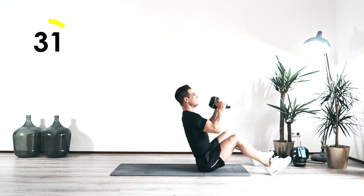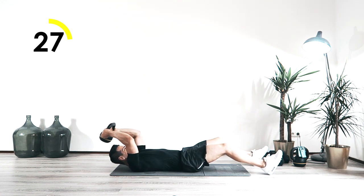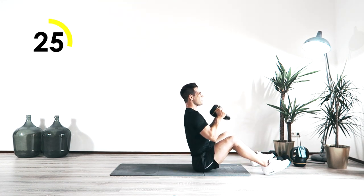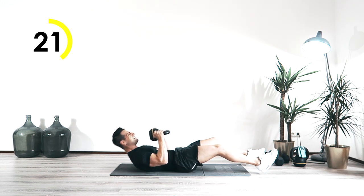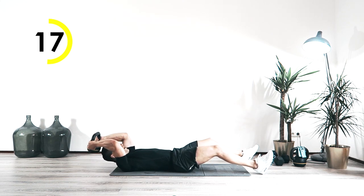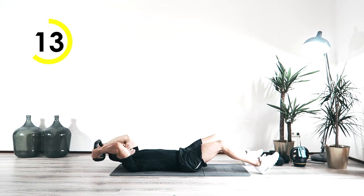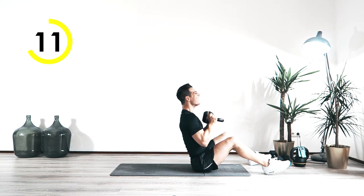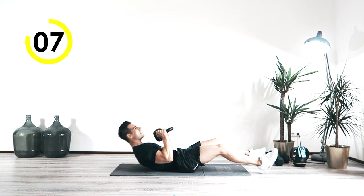Go to the front. And back. Front. And back. Front. Roll out. Front. Roll out, come on. Oh, getting harder. Oh, getting slow again. Oh, roll back. Oh, keep that speed up.